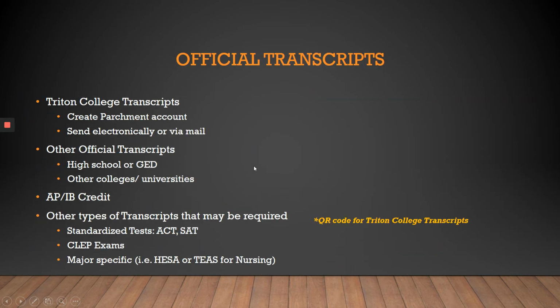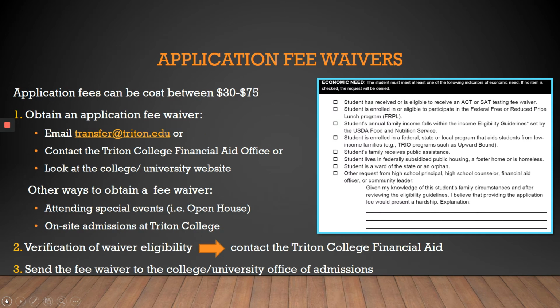For the application fee waivers, I apologize. They can cost anywhere between $30 to $75, and some universities don't charge application fees. But for those that do, it can get pricey when you're adding 3, 4, 5 colleges and universities. In order to obtain a fee waiver, you can email the transfer center and ask for one. We have a list of them ready to hand out to students. Just let us know what universities you are looking for.